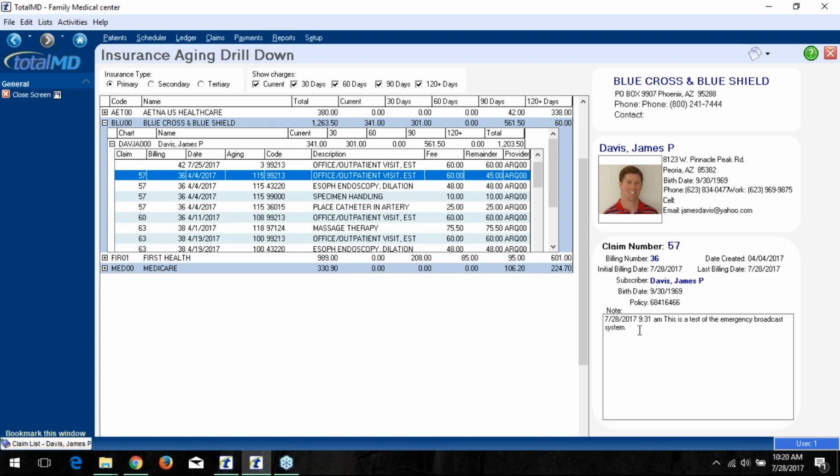This is a new feature too, where you're able to put a note. This is a claim specific note. It's in the claim section. Before, we've had the ability to put a note for the patient, we've had the ability to put a note for the charge, and we've had the ability to put a note for the billing. But we've never had the ability to put a note specifically on the claim. So this is a claim note.